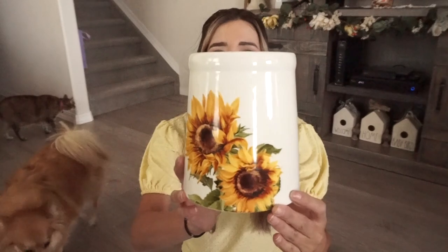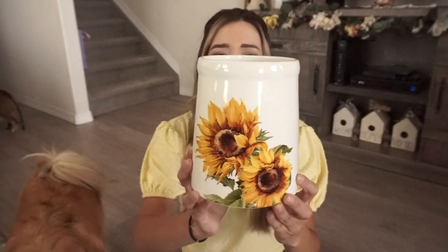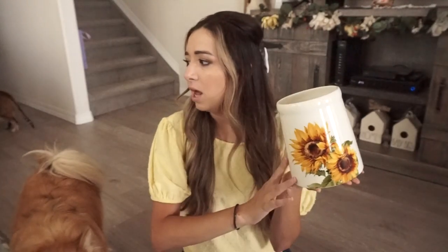So this is what it looks like. It just has two big sunflowers right there on the front. It's a really nice size as well. I thought this would just go really well as a centerpiece. I do want to put that fan that I'm going to be getting on my coffee table. I'm not exactly sure how I'm going to decorate with that, but I'm really excited because I feel like that'll go really well with my modern farmhouse decor that I have been absolutely loving lately.